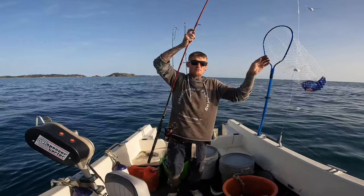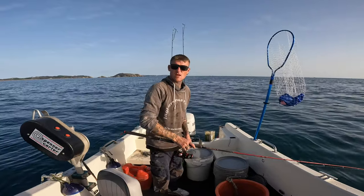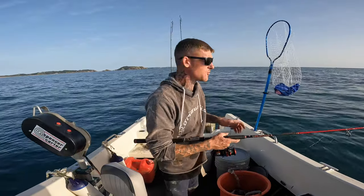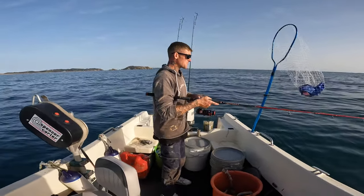We're hooking into them left, right and centre. There's plenty of them. Absolutely loads of them. And that's why we take them for pot bait, because they're so readily available. Don't want to be taking fish that aren't readily available. Okay, more markings.